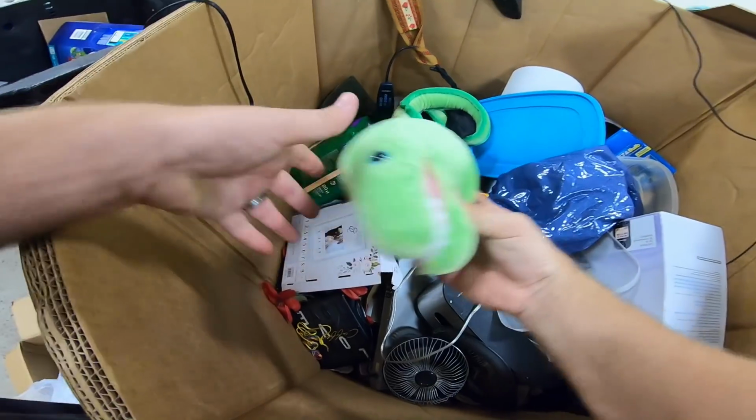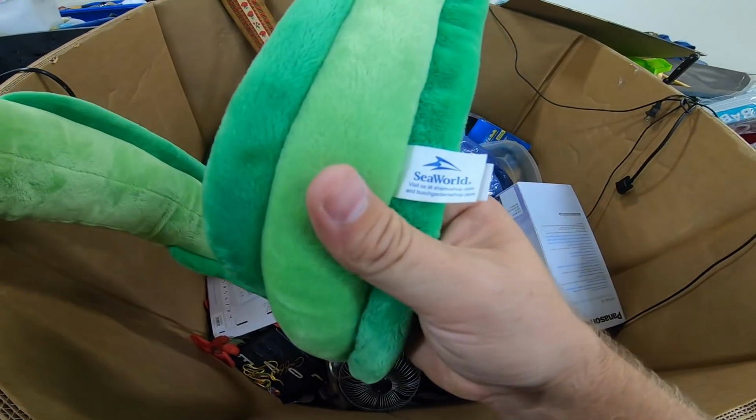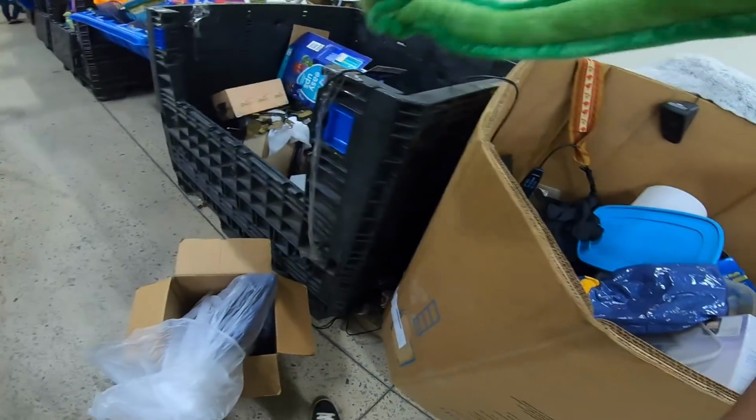My dog Mose loves to play with stuffed animals, but we refuse to buy him the full price ones at pet stores. So anytime I find a cool one like this at Goodwill, I always pick it up for him.